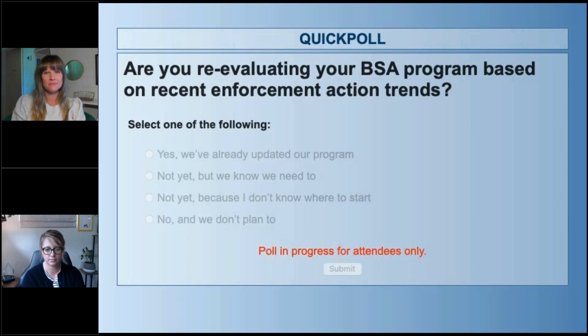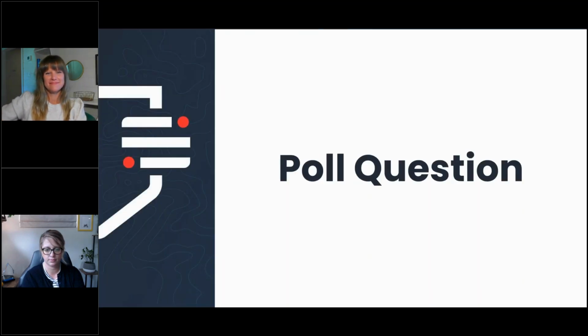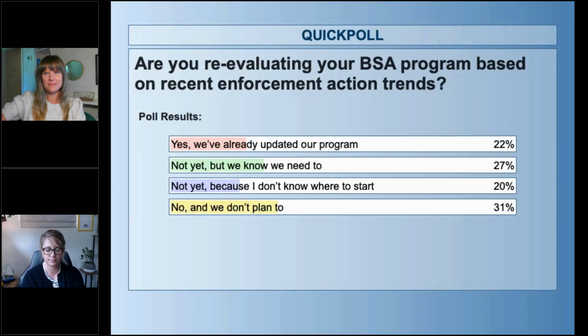Alrighty, looks like we got a pretty even split here. This will be interesting. So as I turn these results around and you can see them, you can see that we're pretty evenly spread across the line. 22% of our audience says yes, they've already updated their programs. 27%, which is the second largest option here, says no, but they do know that they need to. 20%, not quite yet, because they just don't know where to start. And the largest section says no, we are not going to reevaluate our BSA program, and we do not plan to. Kristen, let me ask you, are you surprised by this?